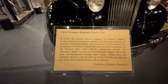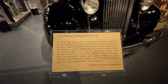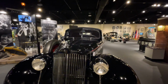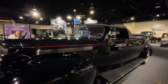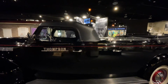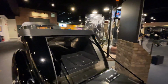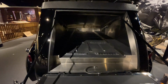And this right here in front of us is a 1938 Henney Packard flower car. Look at that. It's actually sharp. Look how shiny it is. I mean, I don't know who's waxing these things in here, but is it Daniel LaRusso? I don't know. But look at this thing. Pristine. Swing around to the back because the back is open. Where you put the casket right here. Right back there. But thankfully, this one is empty.